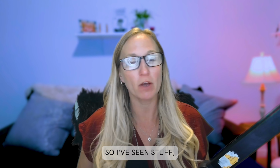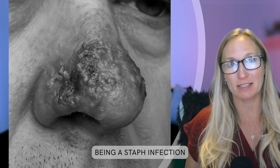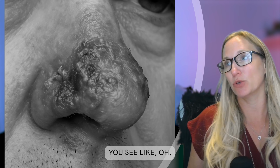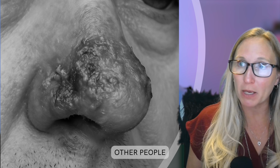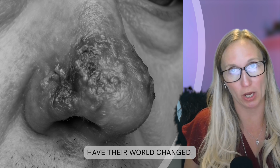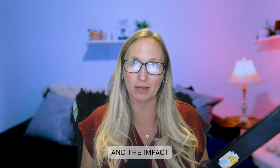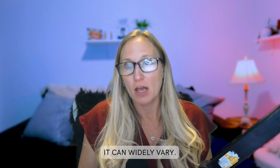So I've seen C. diff, I've seen mold toxins, I've seen MARCoNS. MARCoNS being a staph infection in the nose. It's very debatable. When you read online, you see some people treat MARCoNS and don't notice a difference. Other people I've seen treat MARCoNS and have their world change. So the impact of the results and the impact on the symptoms can widely vary from person to person.